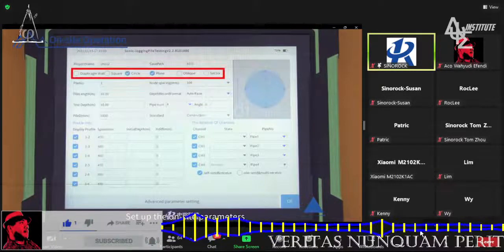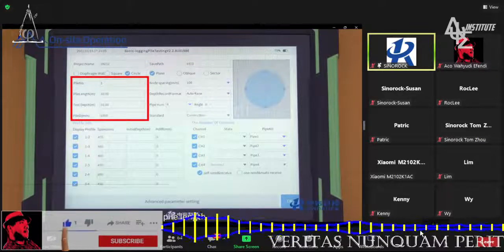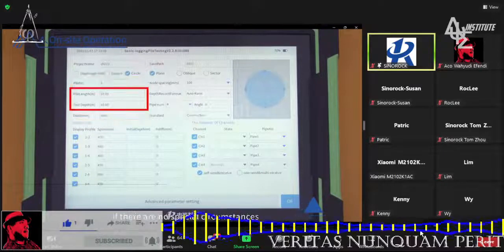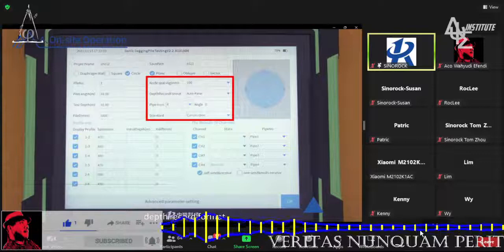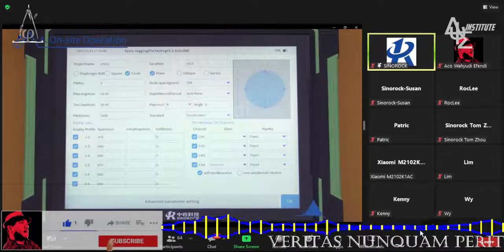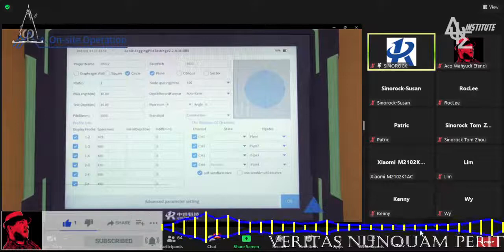Set up the on-site parameters in sequence such as pile number, pipe length, testing depth, and pile D. Notably, if there are no special circumstances, it is recommended to set the pile length and the testing depth to be consistent. Set the node spacing, depth record format, angle, and specification information according to standard and site conditions. Input the spans in sequence into the Profile Info section.